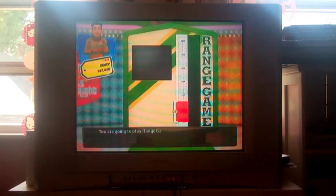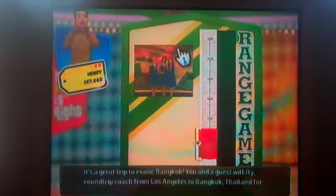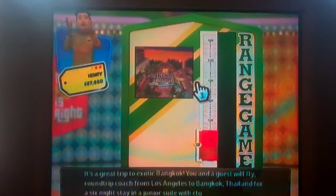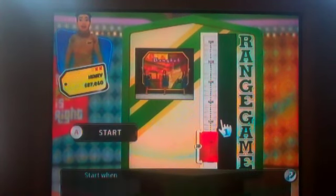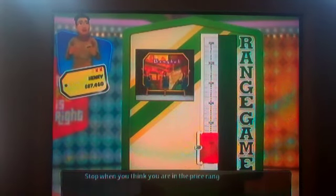You're going to play Range Game. Now in Range Game, you must stop the red indicator inside the price range of the prize to win. What's the prize? What you'll be playing for today is a great trip to exotic Bangkok. I visited Bangkok before. Start when you're ready. I'm ready. Stop when you think you're in the price range.